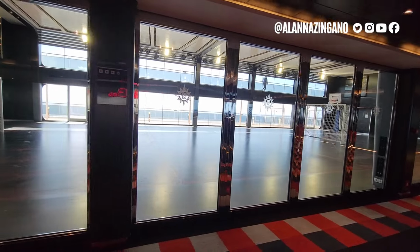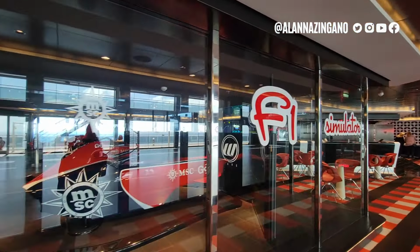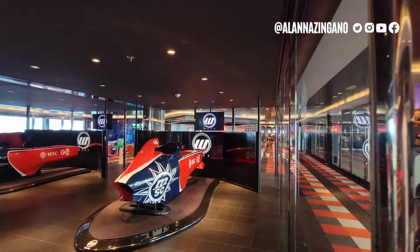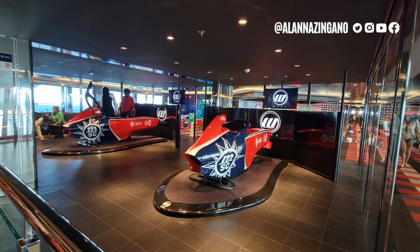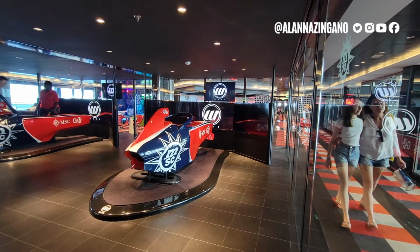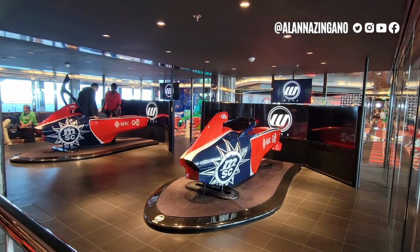So the F1 simulator is actually pretty cool. I have to say it's harder than you might think, but the sounds of all of it when you're in the car, it's intense. And Raphael actually mentioned that it was harder than he expected. So for me, I'm not the best at the hand-eye coordination here, but pretty fun.